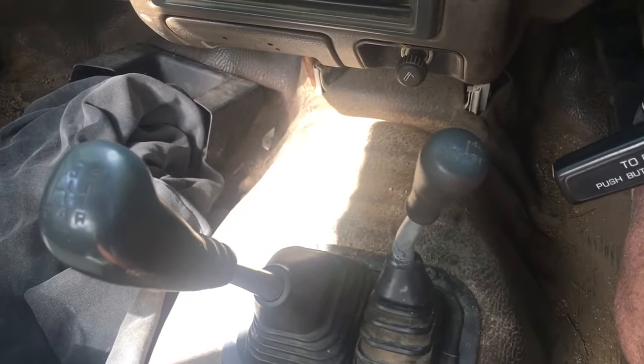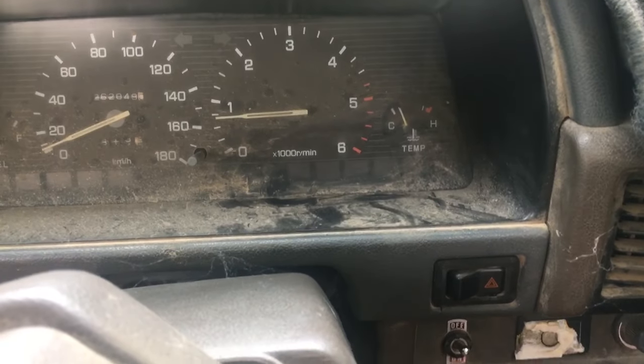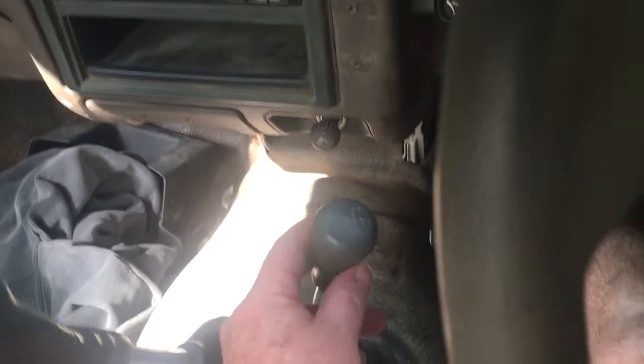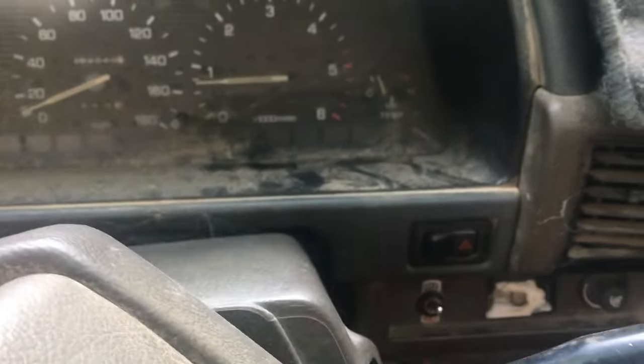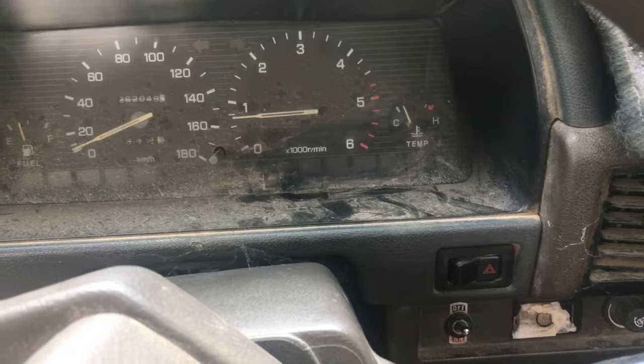Now I'm in four low. No light on the dash. I'll just try shifting this around and see if anything lights up. Nothing between four low and four high. No light. Anyway, we'll put it in 4L. See how we go.